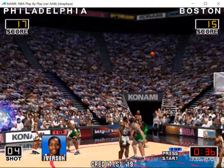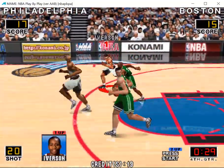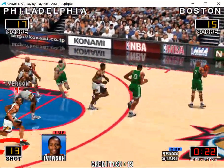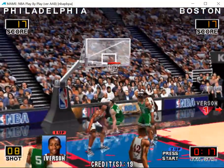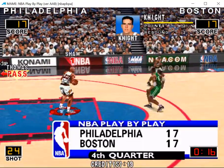It's down. Here's a three by Iverson. Kenny comes off the rebound. Ahead to McCarty. Passed it back to Anderson. Time is running out. Here's the alley-oop. Big jam. It's tied.